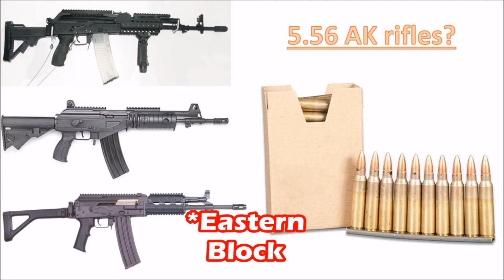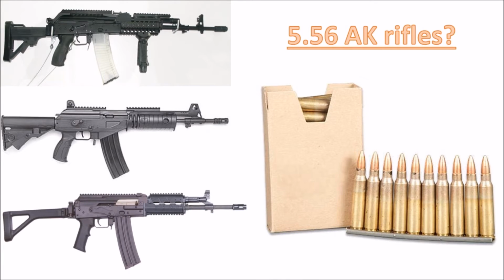And even though I do prefer the Soviet or Eastern Bloc cartridges for the AK, meaning the 7.62x39 or the 5.45, I'm not against 5.56 AKs for a variety of reasons. On your screen here, you're seeing three of my favorite AK variants of all time, even though they're chambered in 5.56. At the very top, you see the Polish Beryl rifle, at least I think that's how you pronounce it. In the middle, you see one of the Galil ACE variants, chambered in 5.56. And at the very bottom, you see a Zastava M21 assault rifle.